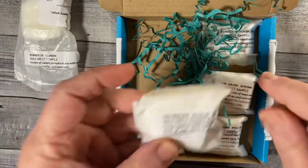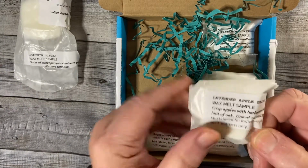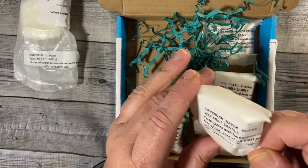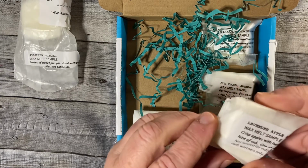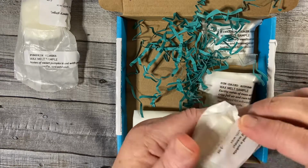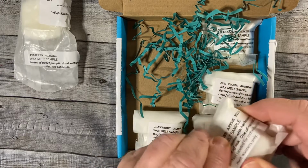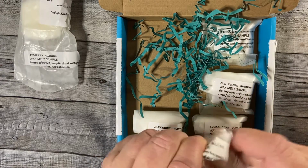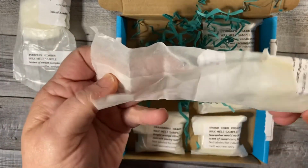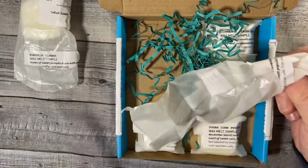All right. Next we have Lavender Apple Bliss. I love lavender and I love apples, but I'm not sure about them together. It says crisp apples with herbaceous lavender and a subtle hint of oak, one of our most popular fall scents. Okay, wow. And I like these because you can try different scents, and this one has a different little bit of wrapping, and just try them out and see what you like.